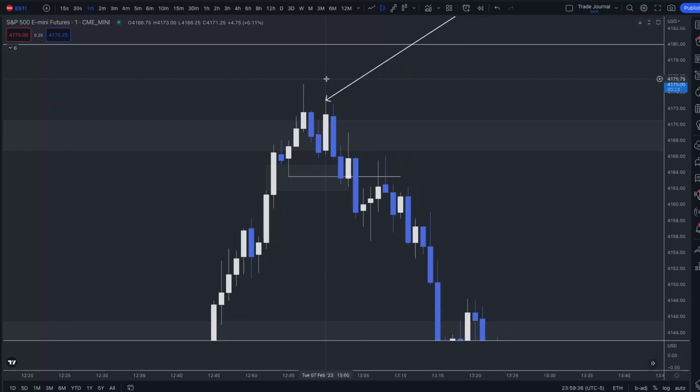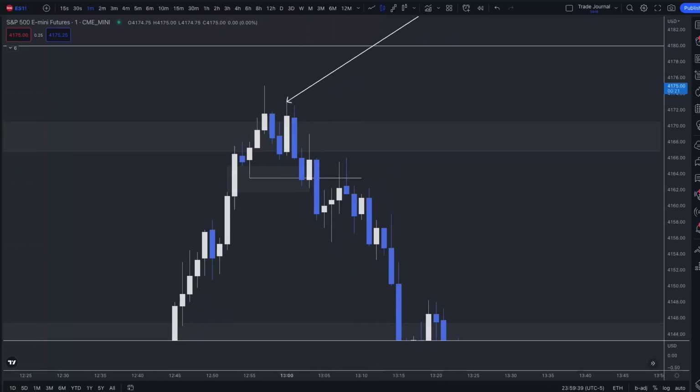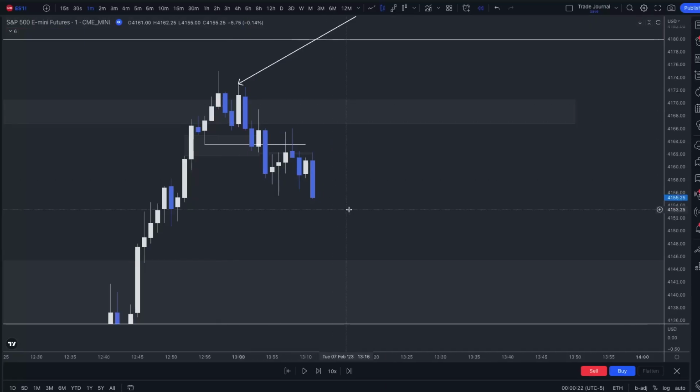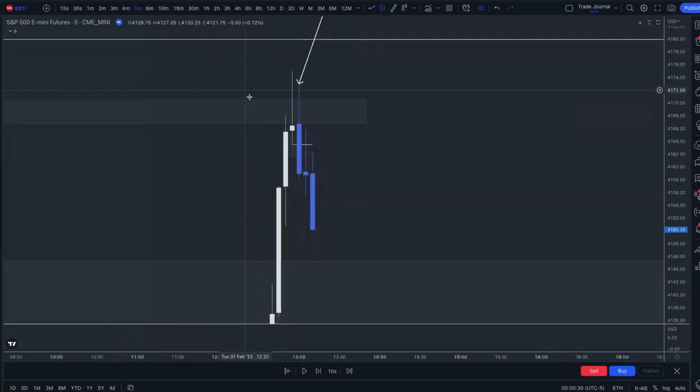So we get our displacement, we get a retest of this order block right here. That could have been an entry, or I believe a little bit of a gap ever so slightly right here as well. So you can see we get that imbalance. It's just confirming on all the time frames. So we get the 1-minute structure break, displacement, taking out this low. We have the 5-minute candlestick rejection with the wick and the engulf below.